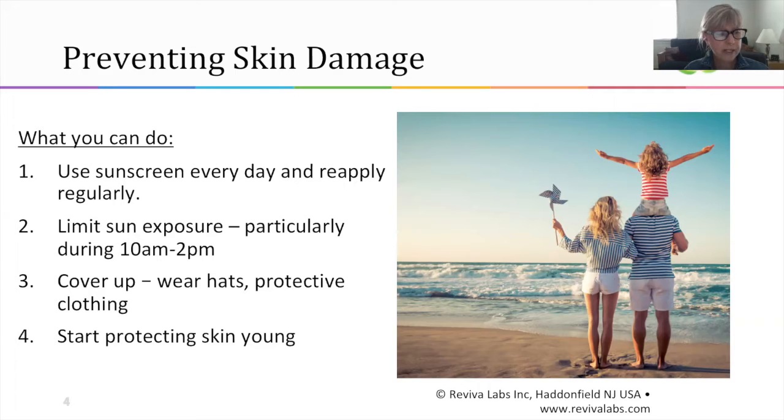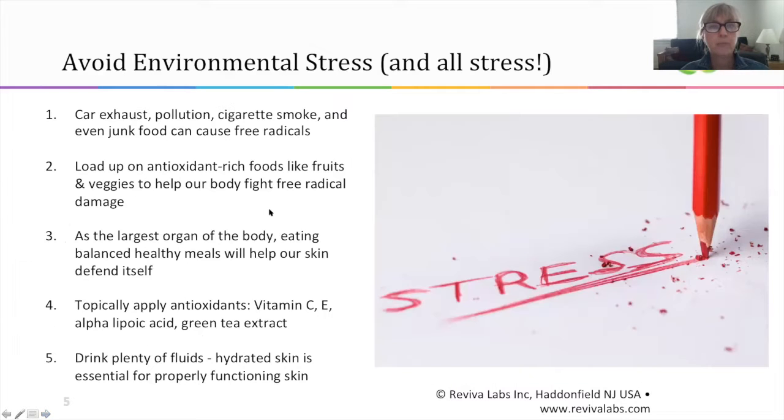You also need to stay out of the sun during the most intensive hours, which are between 10 a.m. and 2 p.m. So try to get any exercising or just being outdoors until earlier or later in the afternoon. Wear cover-ups, hats, protective clothing, and start protecting your skin young by using skincare with sun protection. And try to avoid stress.